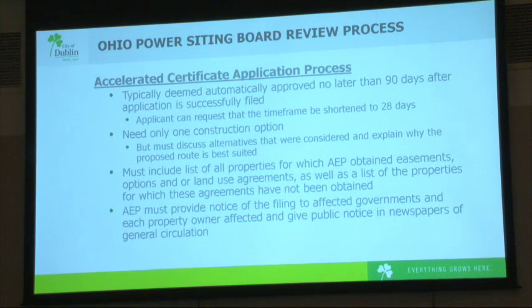Again, the application needs to include a list of all properties, and in the event that there is acquisition necessary as a result of the line construction, they would need to say where they were in status of negotiations with those properties. And again, providing notice to us, all the other affected governments, every property owner that would be affected, and then they'll have to publish in a newspaper.